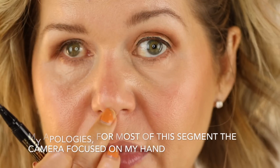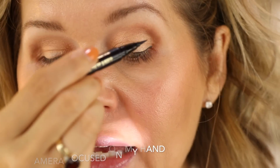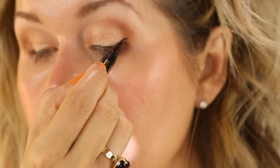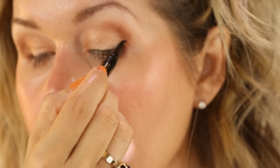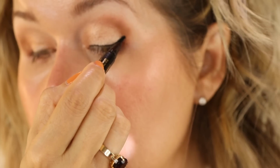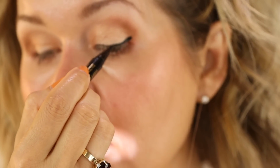I find kohl liners are much easier, but they transfer, so I had to learn how to use a liquid. Then I go in and kind of build a wing. So I start penciling up from the outside and then filling it in. And then I slowly add a little bit more thickness to this.